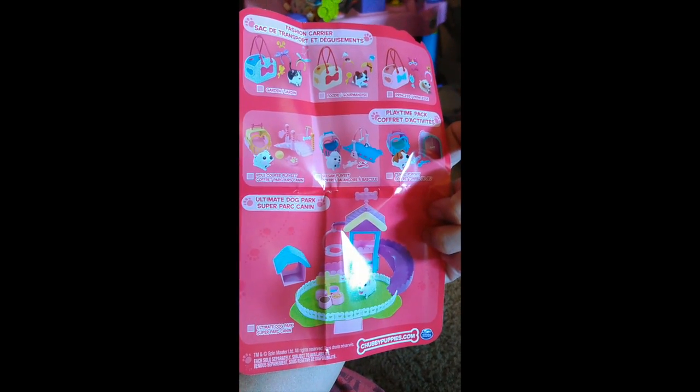Okay. This is for the dog. You gotta undo the tape. There's something at the bottom that to put on. It's supposed to be a pirate dog. Okay. I'm going to open it.